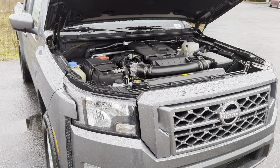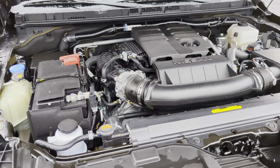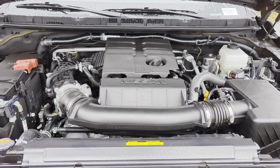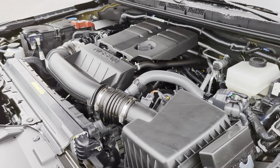Today we're going to take a quick look at this 2024 Nissan Frontier SV. Let's check it out. Powering this mid-size behemoth, we're going to have a 3.8-liter V6 engine. It's going to make 310 horsepower. That's going to be to a 9-speed automatic transmission and a 4-wheel drive transfer case. Nice and clean under the hood here.